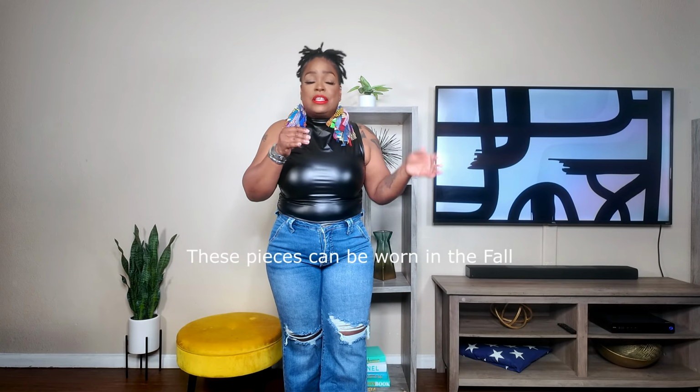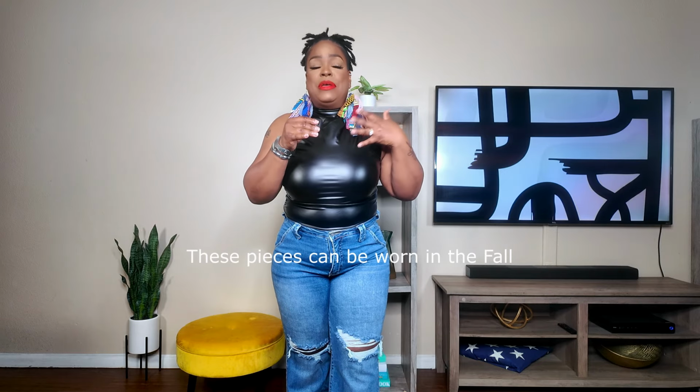So anyway, the top is actually a bodysuit. Fall is here, so these are fall pieces. Faux leather can be hot, so I'm a little bit warm right now, but she is super cute. You can actually layer her, like I'm going to show you in a minute. She does contain stretch, y'all, great stretch. I'm wearing a size extra large. The bodysuit is thong style. It was a struggle when I was trying to snap her because she snaps between the legs.